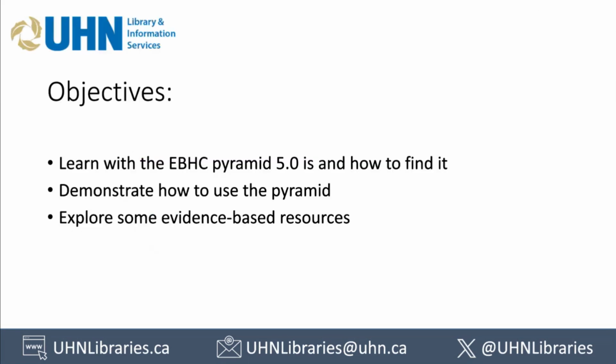Our objectives today are we're going to learn about the Pyramid 5.0 and how to find it. You'll see a demonstration for how to use the pyramid, and you're going to get a chance to explore some of the evidence-based resources and ask some questions.